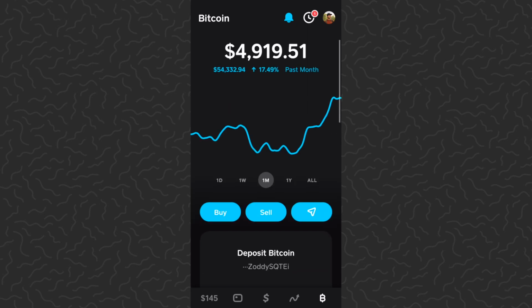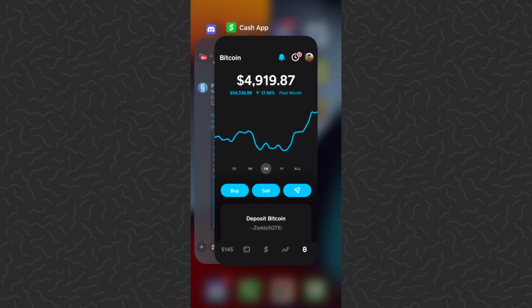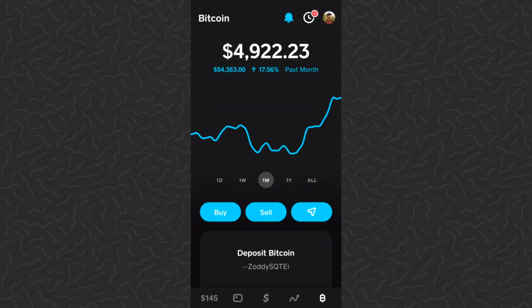Let's go ahead and do the math on this. $4,919 divided by 977 days equals a 5.03x on my investment. So what that means, for every dollar that I've put into this experiment, I now have over $5. So I've more than 5x my money. Absolutely insane stuff from a dollar cost average strategy. Probably the easiest to do with the least amount of risk possible. And I'm just going to continue to do this strategy for as long as I can.